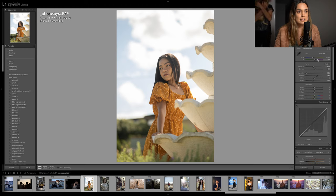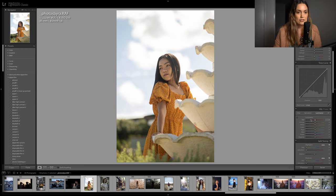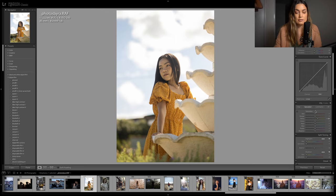What's going on? Okay, I'm going to bring up the tint because I feel like it's a little bit green. And then I want to make the dress super yellow, so I'm going to make it less orange, and then saturate the yellows. Come on, we're going for a look.